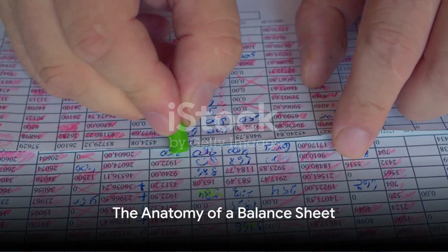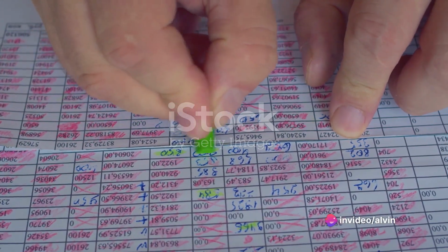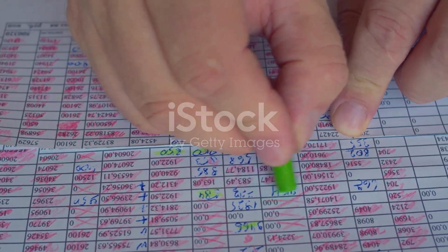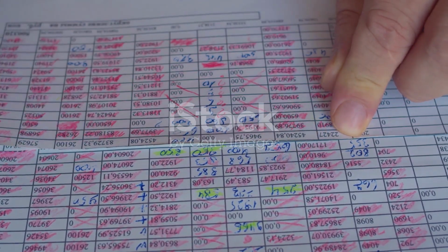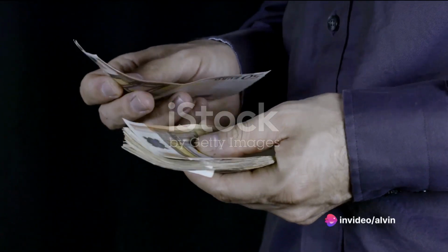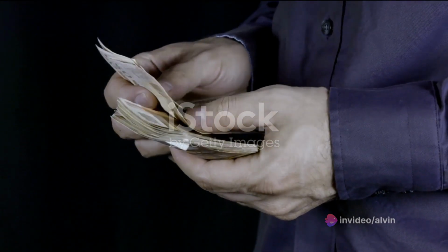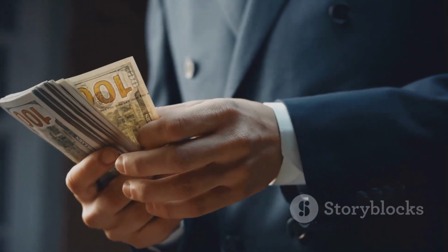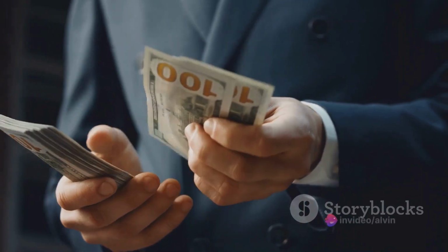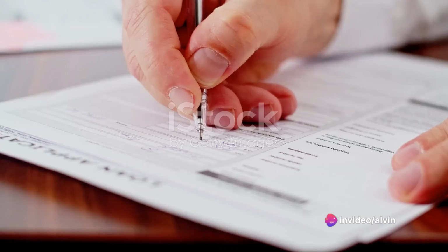So, what exactly is a balance sheet made up of? Well, at its core, a balance sheet is comprised of three main elements: assets, liabilities, and shareholders' equity. Let's break these down one by one for a clearer understanding. First, we have assets. These are the resources a company owns that hold economic value. Assets can be tangible, like buildings, machinery, or cash in the bank. They can also be intangible, like patents or trademarks. Essentially, if it's something that can bring in money or reduce expenses in the future, it's an asset.